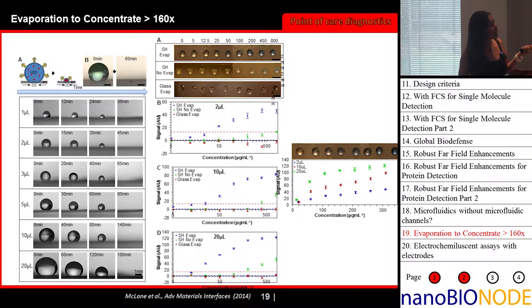So we looked at BSA in urine for this, which is a prognosis, a diagnosis for various types of diseases. We were looking at preeclampsia in pregnant women, and we could detect preeclampsia levels of BSA in urine samples with this approach.